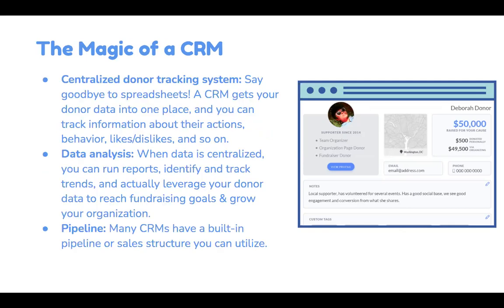So the magic of a CRM is that it's a centralized, uniform way of tracking your donors so that you can lose the spreadsheet for good. A CRM will hold all of your donor data in one place, track what they do, track what you do regarding your moves with that donor, and allow you to make notes so that your knowledge of a donor doesn't disappear if the staff member that they were in contact with moves on. So for instance, in development departments especially, a lot of people can get into the habit, which is actually a good thing, of talking to one person.